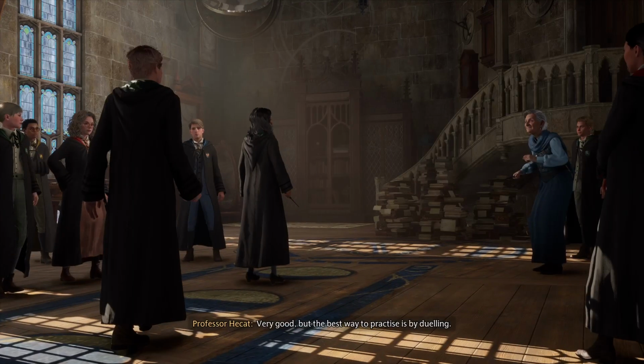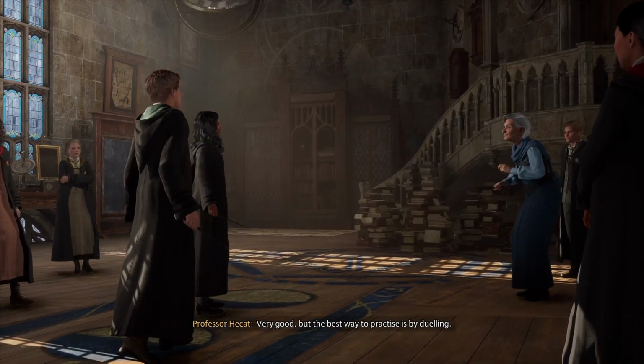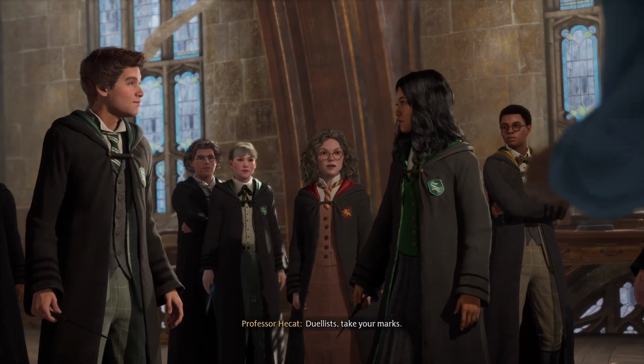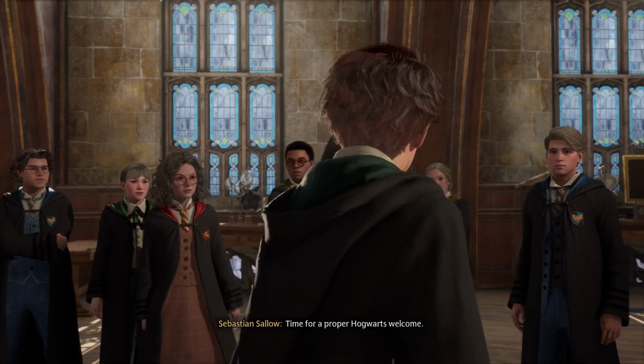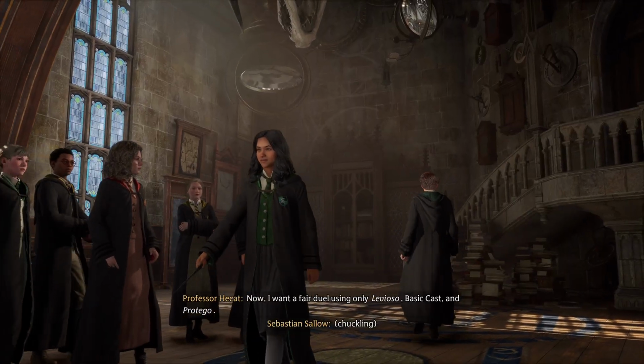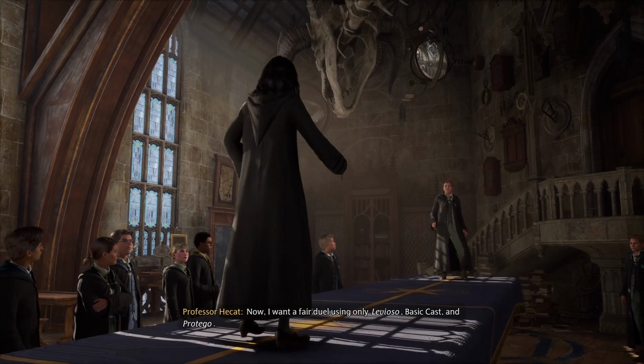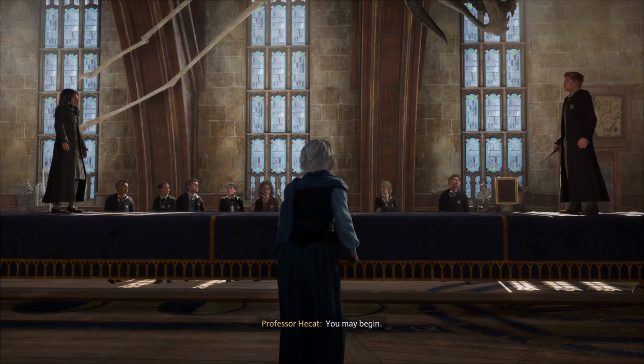Very good, but the best way to practice is by dueling. We'll start with you two. Duelists, take your marks. Time for a proper Hogwarts welcome. Now, I want a fair duel, using only Levioso, basic cast, and Protego. You may begin.